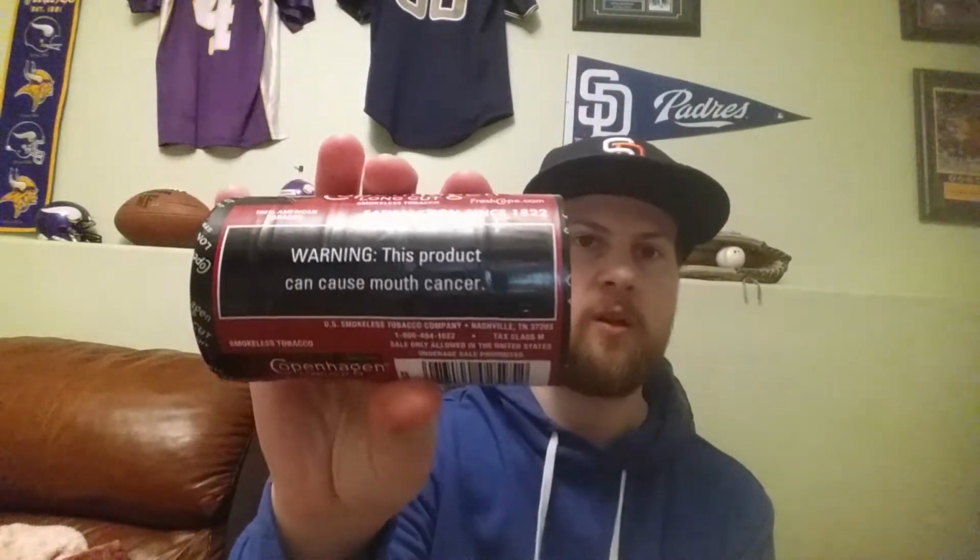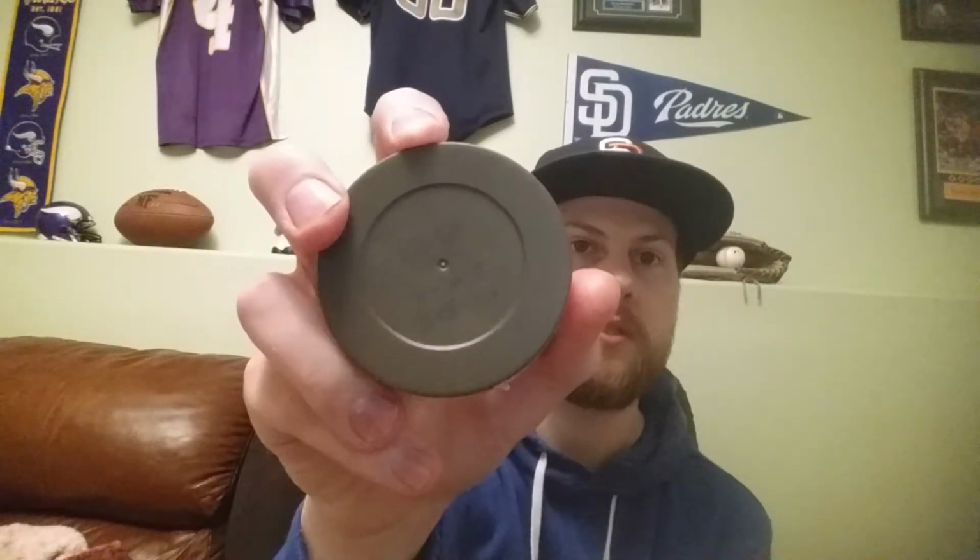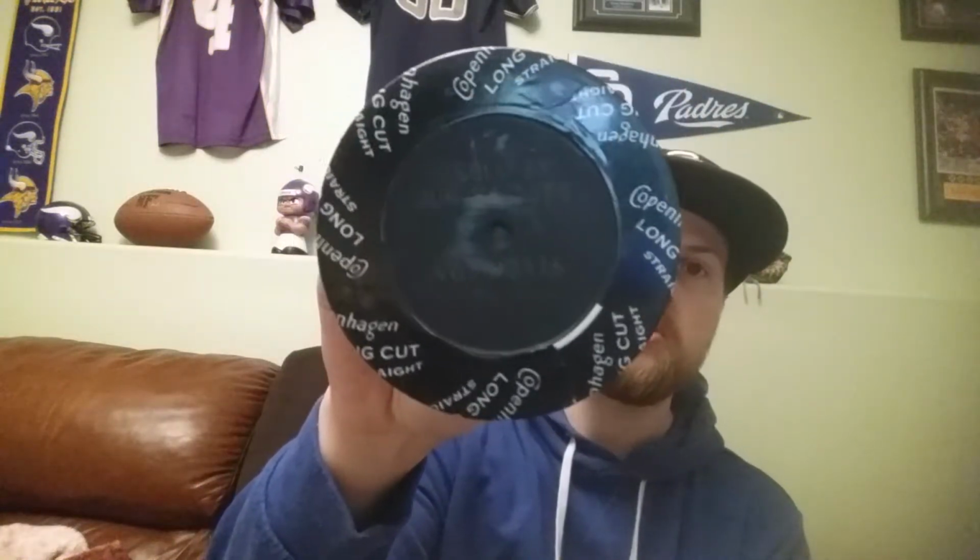my tobacco order just arrived. So, here's my log, Copenhagen Straight. And here is a can, Copenhagen Straight, that is almost done. The date on this one is 03/20, so that's January when it was made. And the date on this is sell by June 28th, 2020. So, what I'm going to do is compare both of these and see if there's a difference. And if there is, what is the difference?